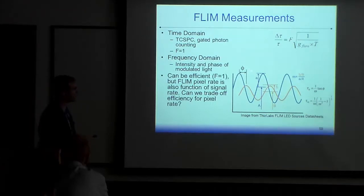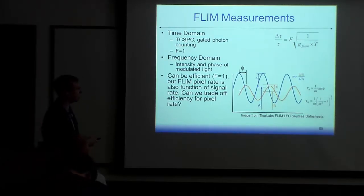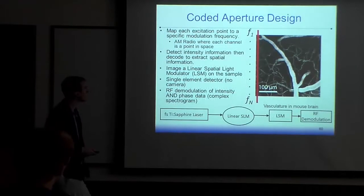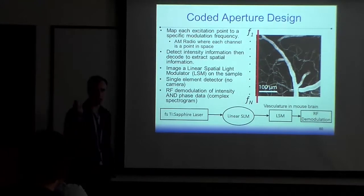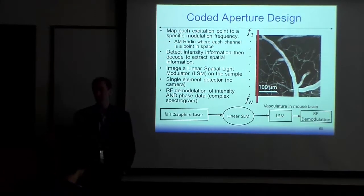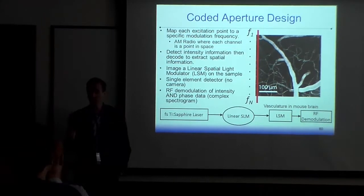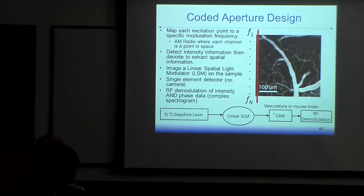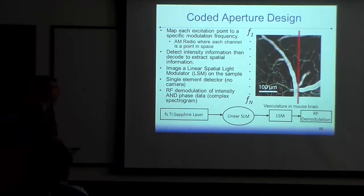So what this mostly shows is that if you measure this offset and phase, you can back calculate the lifetime. Okay, so what we do is think about this like an AM radio. Let's excite all the points along here at a different RF, a different modulation frequency on the order of kilohertz to megahertz. And then we can scan this illuminated line across our sample.